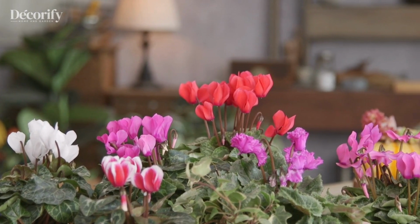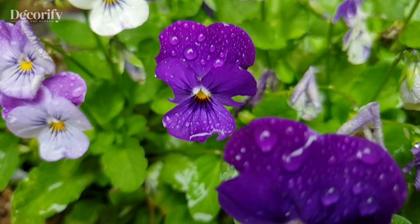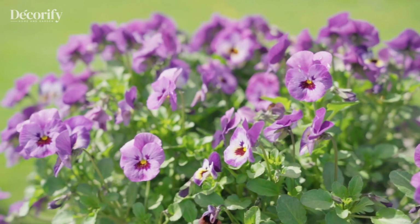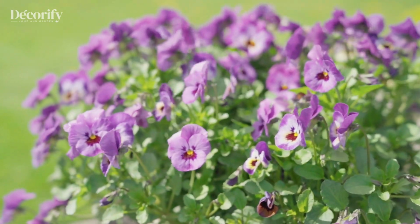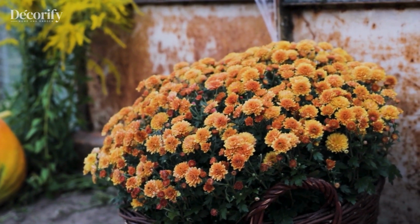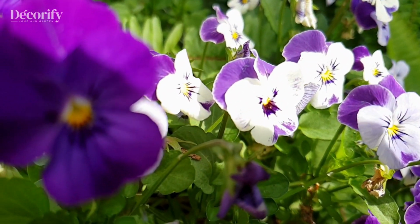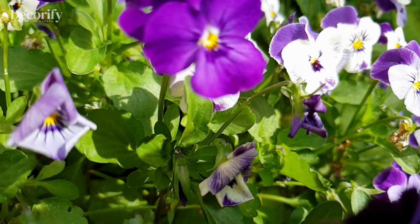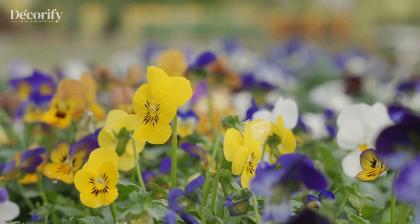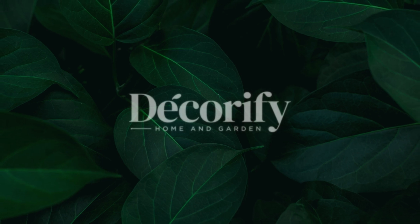When autumn arrives, there's something magical about stepping outside and feeling that crisp air mixed with the scent of fallen leaves. But even if you only have a small garden or just a few pots by the door, you can still create that cozy fall feeling. Warm tones, soft textures, and plants that thrive as temperatures drop. So today, let's explore 10 cozy fall garden plants that bring charm and beauty to even the tiniest spaces.